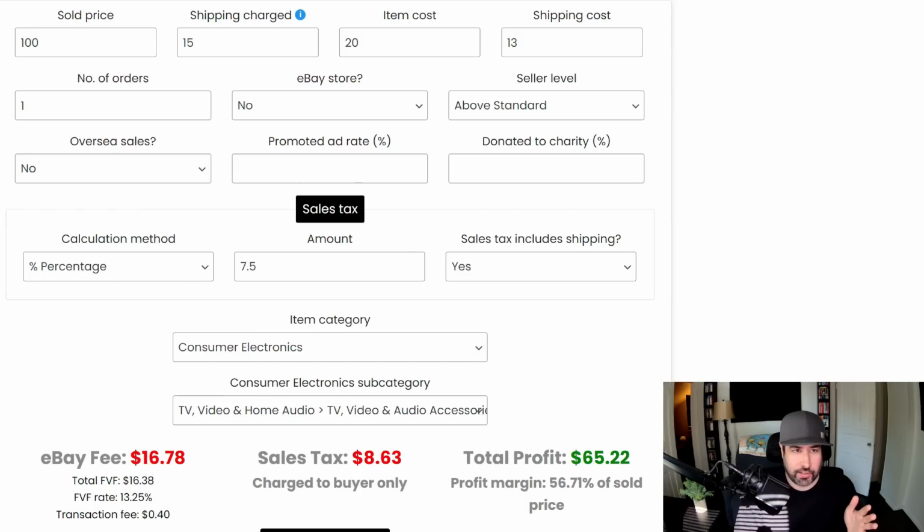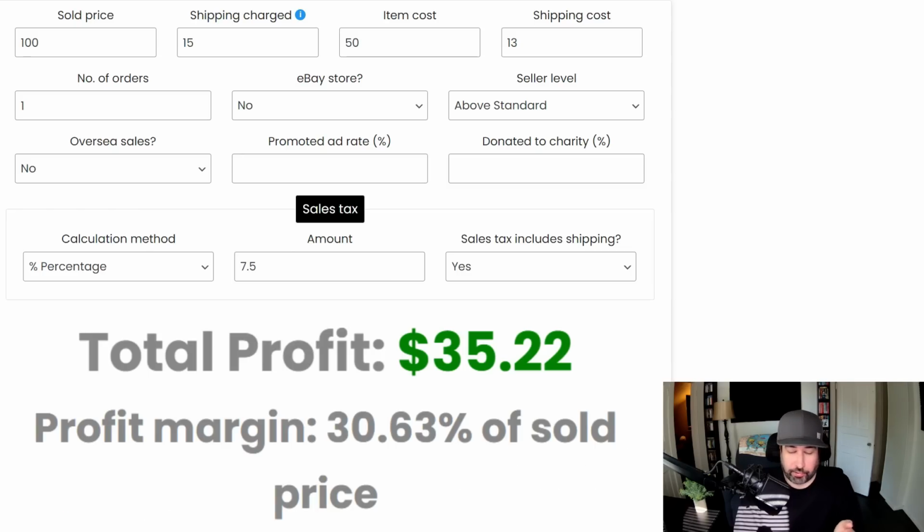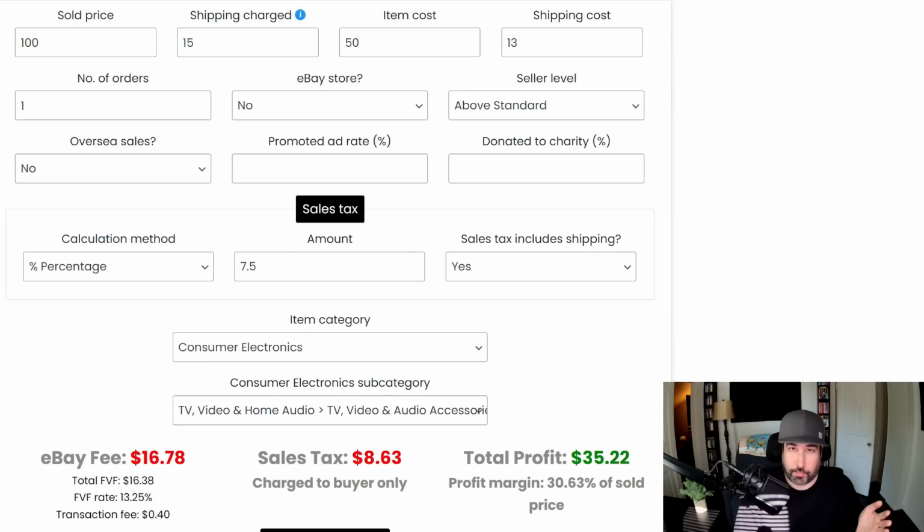Now let's just change this up a little bit. Let's put the item cost. Let's say you pay $50 for it and decide to sell it at $100. You can see you're still making a 30% profit margin of $35, which if you look at profit margins for like Walmart and their products that they sell, they're probably making a lot less than 30%. Now, selling something that high, I usually don't, just because there's a risk it could get damaged, it could get returned, and that just cuts in your profits, right?